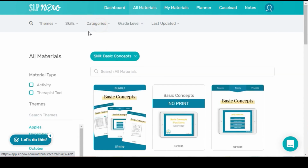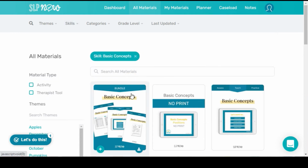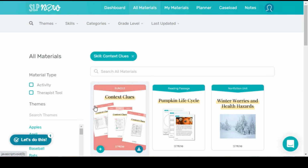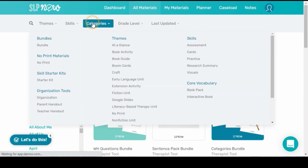Really nice, and that's available in a lot of these different skills. So if I did context clues, you would see the first thing that comes up is the bundle, where it's how to assess context clues, what you should look for with the research information behind it, and then how to teach it and actual materials for teaching context clues. So really nice, a bunch of bundles.